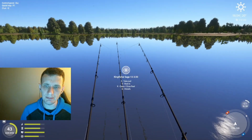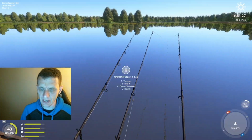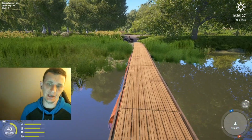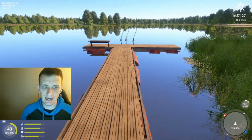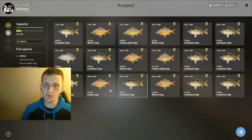So I was going to put on some yellow blackcurrant corn on one. Maybe we'll do that. Yeah, I think it'll be about the same, you know. Probably interchangeable there. But again, just really good bite rate in a short amount of time.